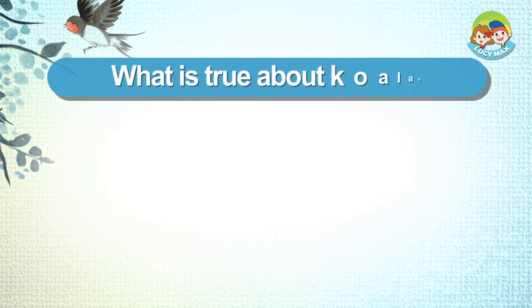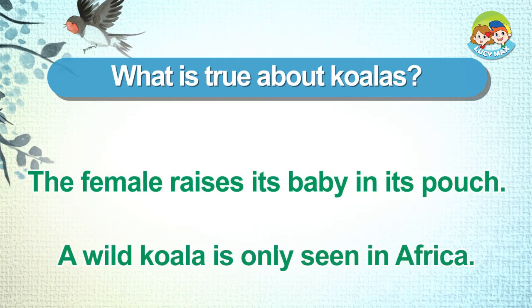What is true about koalas? The female raises its baby in its pouch. A wild koala is only seen in Africa.